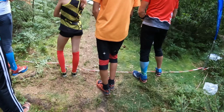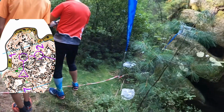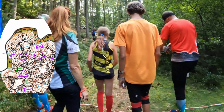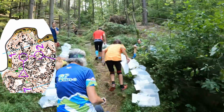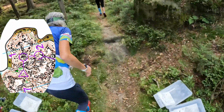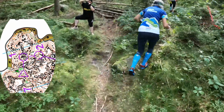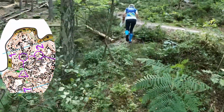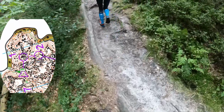I'm also using a different camera this time. This is a Hero 10 that I borrowed from my friend. Since I didn't have any experience, these are just default settings, nothing fancy. So it's just full HD resolution, 30 frames per second.